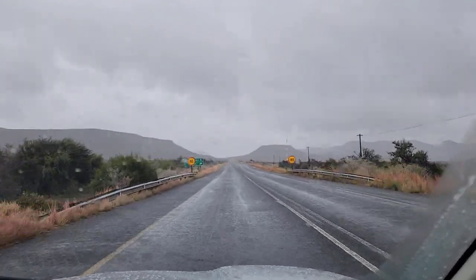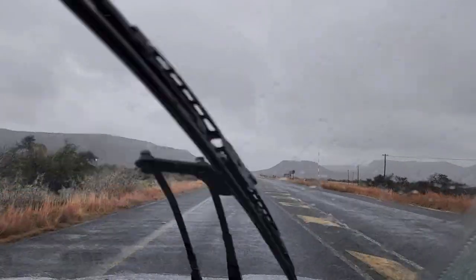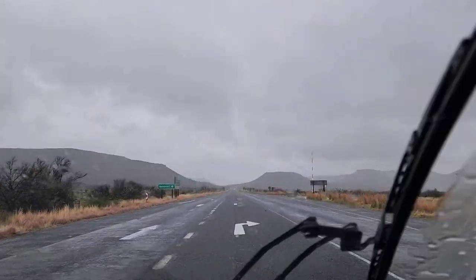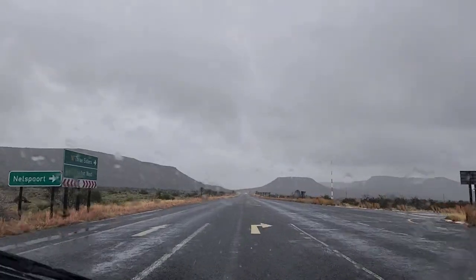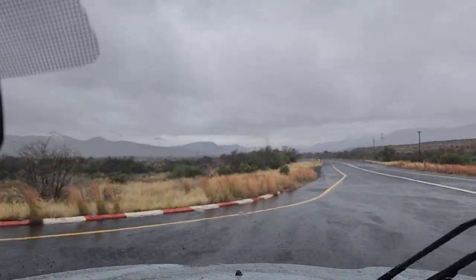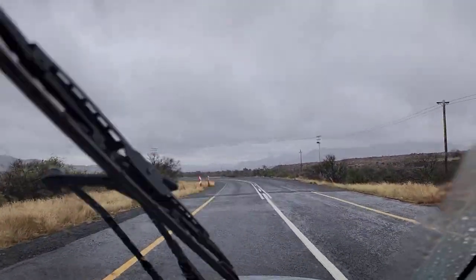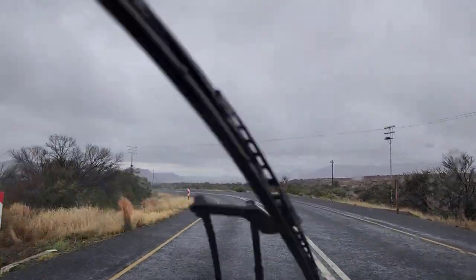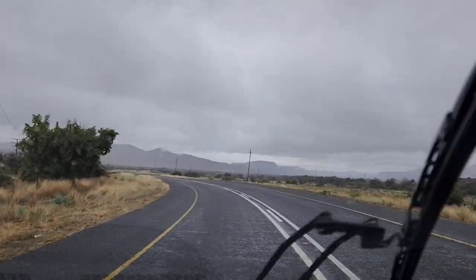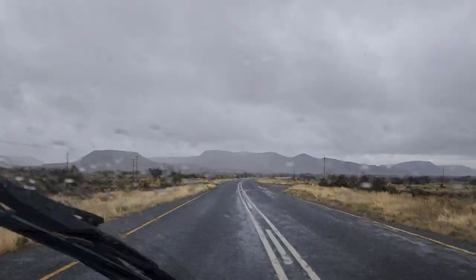So I saw this on the map, and I've driven past the Nelspoort sign so many times on the N1. I decided we have to come in and see what Nelspoort is about. And you say it's not far in. It's not far in. What's interesting about Nelspoort is that the original N1 used to go through Nelspoort. Then when they built the new one, it was deviated and taken away from Nelspoort. I must tell you, all the times we've driven on the N1, I've never even noticed the sign. Exactly.